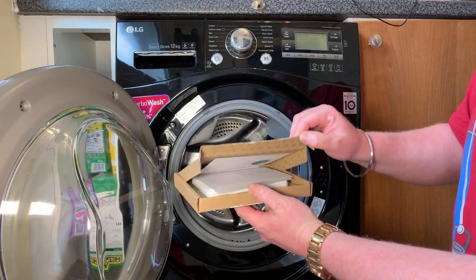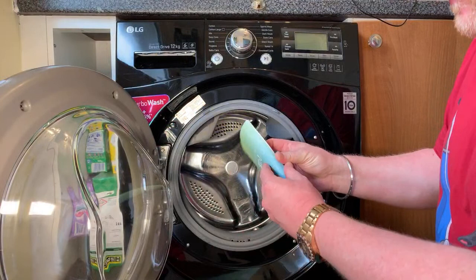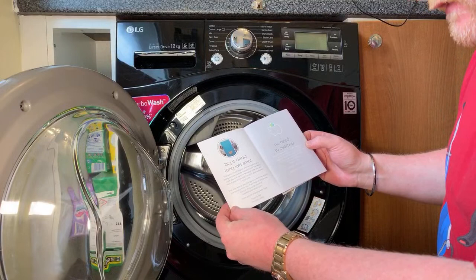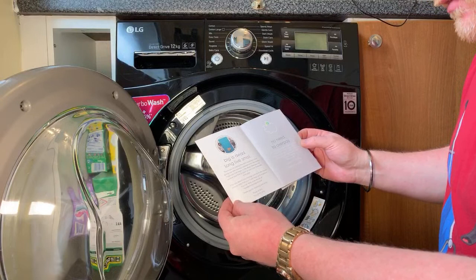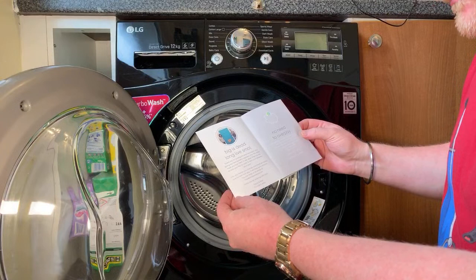Welcome to the SMOL Revolution. You have a Welcome to the SMOL Revolution leaflet. Big is dead, long live SMOL. Thank you for joining the SMOL Revolution and giving our new laundry capsules a try. We really hope you love them. In 10 days' time, you will receive your first 24 pack to start your bespoke SMOL plan. If for any reason you change your mind, we would love to hear from you. It would help us to improve. You can drop us an email at blah, blah, blah. No need to overpay.